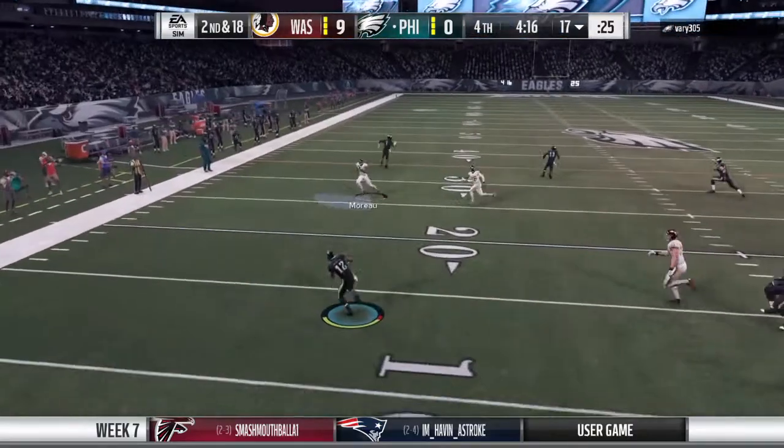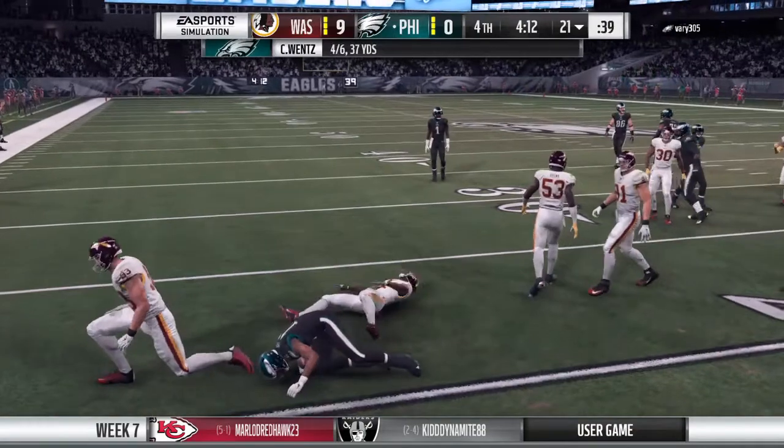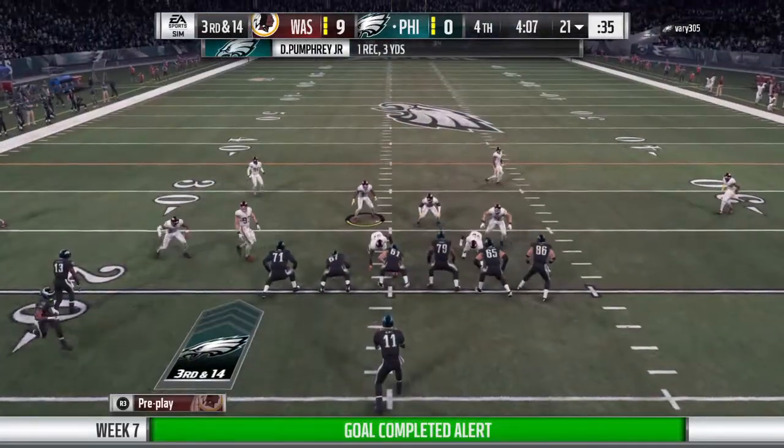On second down, here's Wentz. He's going to leave this for his running back. It's complete. Gets it up around the 22, but no further. Did flash the fancy footwork, but not much to show for it.